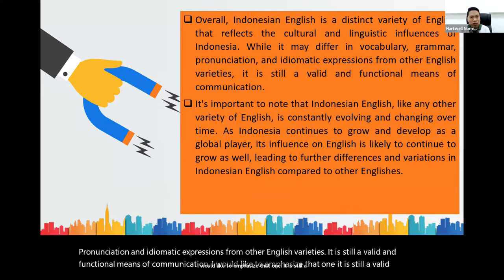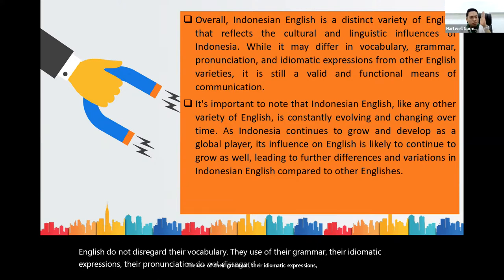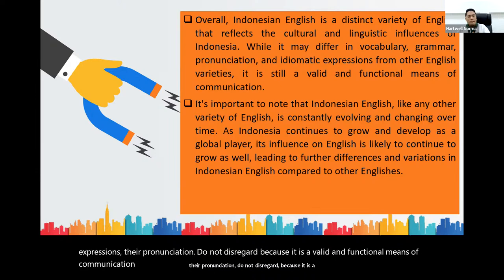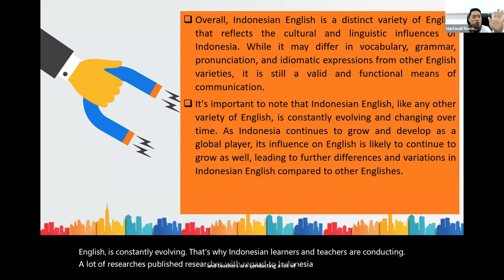Do not disregard the Indonesian English. Do not disregard their vocabulary, the use of their grammar, their idiomatic expressions, their pronunciation. Do not disregard, because it is a valid and functional means of communication. So it's important to know that Indonesian English, like any other variety of English, is constantly evolving. That's why Indonesian learners and teachers are conducting a lot of published researches with regard to Indonesian English and world Englishes. It is evolving and changing over time.